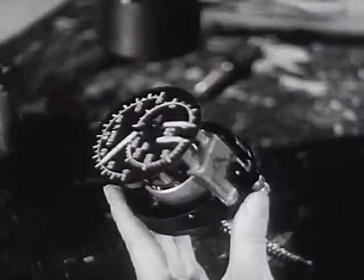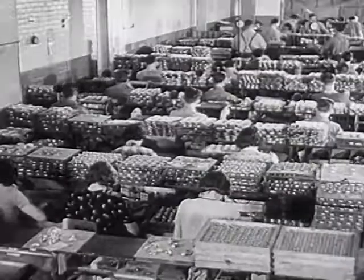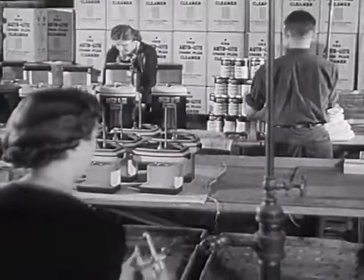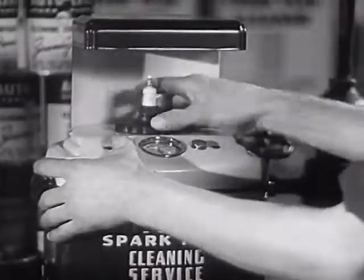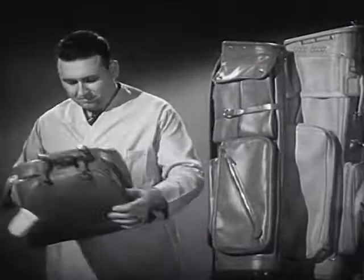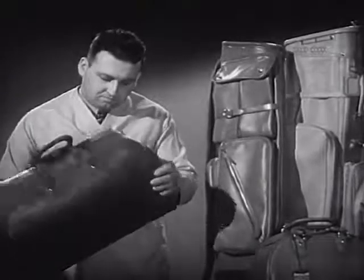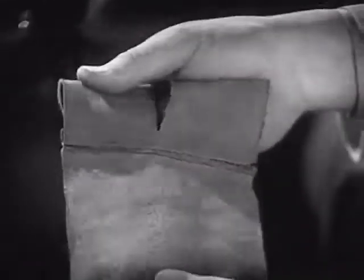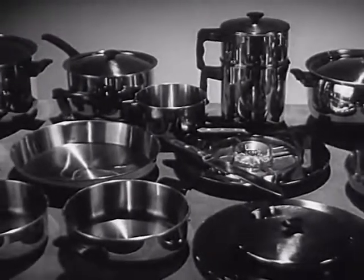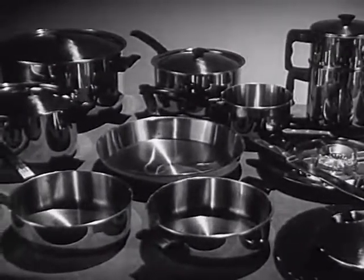These products, aircraft thermometers, pressure and flight indicating devices, exhaust gas analyzers, industrial pressure, vacuum and compound gauges, and heat recording instruments, spark plug cleaners, round out the picture of Autolite as the complete supplier of the automotive field. Such Autolite leather products as portfolios, golf bags and gun cases make it possible for Autolite to supply protective boots to the automobile. The experience in metal working, gained through the manufacture of stainless steel kitchen utensils, adds to the ever-growing importance of Autolite in the manufacturing world.